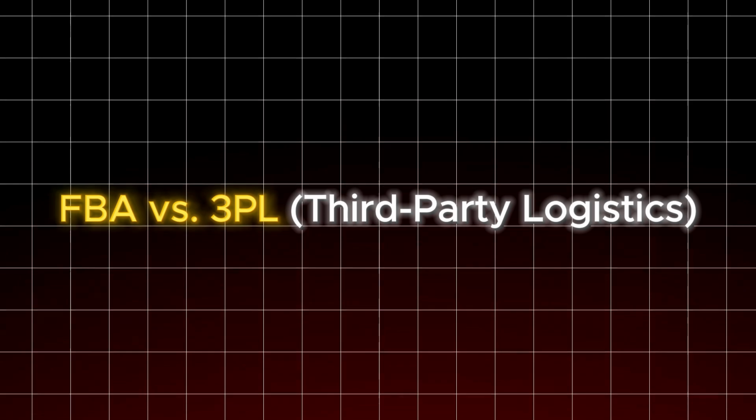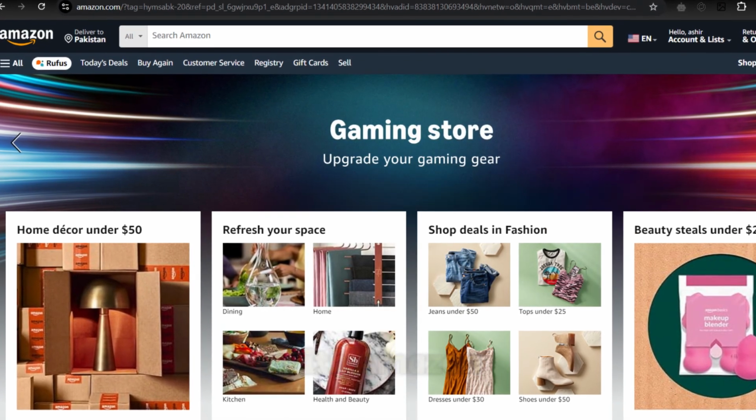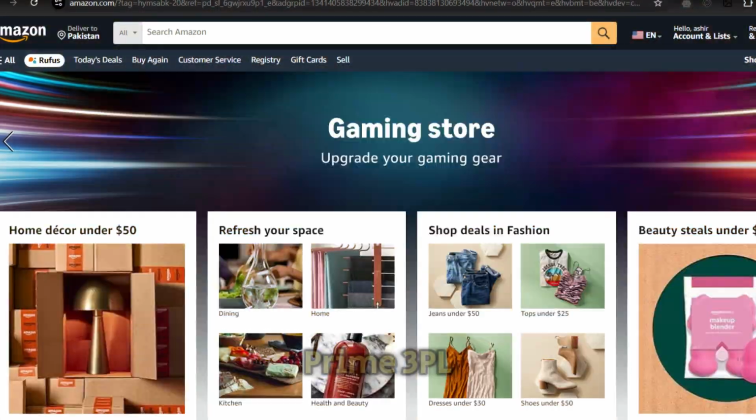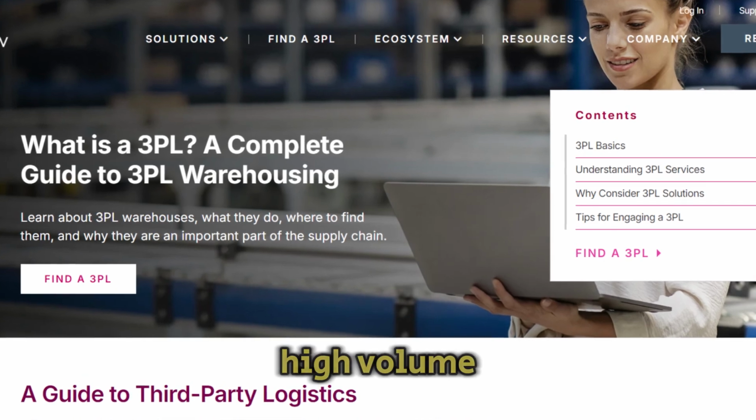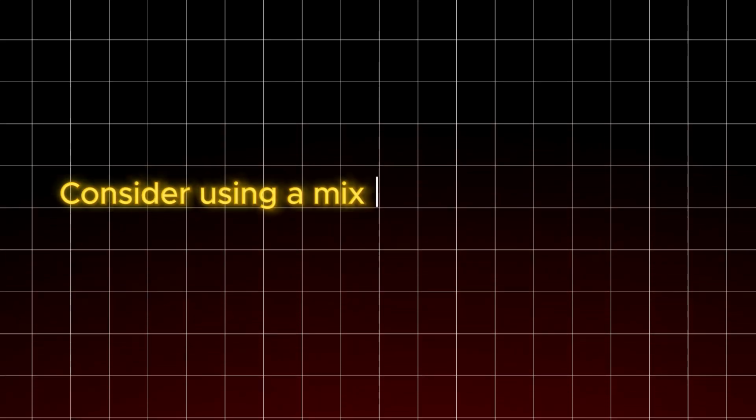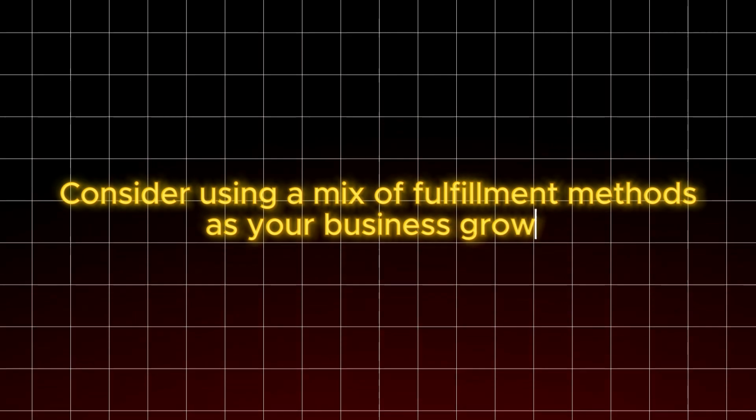FBA versus 3PL, third-party logistics. FBA: integrated with Amazon, access to Prime. 3PL: more flexibility, potential cost savings for high-volume sellers. Consider using a mix of fulfillment methods as your business grows.